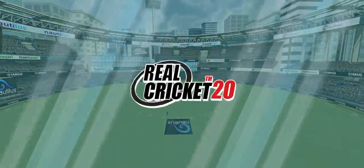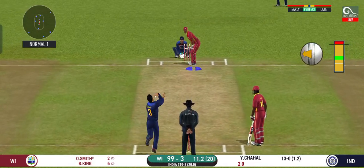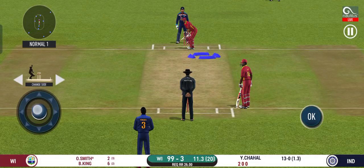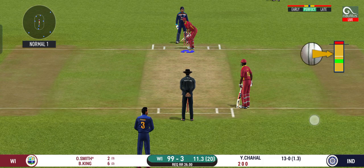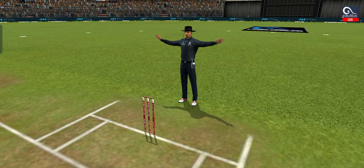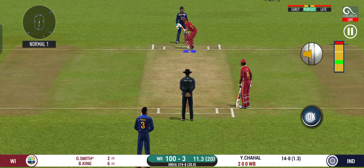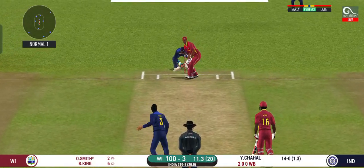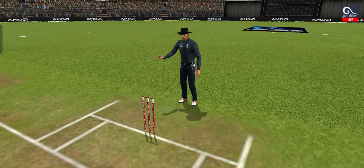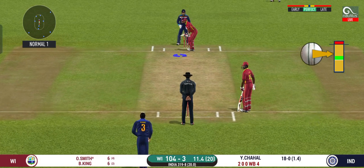Wanted to push into the gap, but the fielder cuts it off. Point fielder placed to cut off the close-in singles. Bowler bowling from his preferred end. This is going to be a wide, missing his line there. What a shot! Superb timing! Did try to overhit it. Will he take on the bowler again? Let's see.